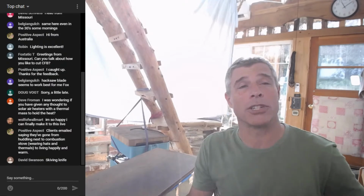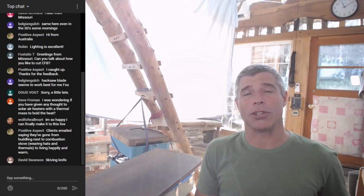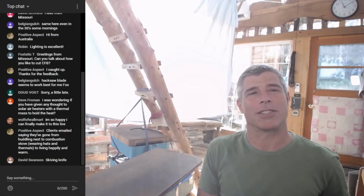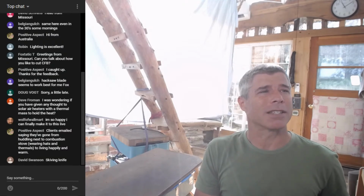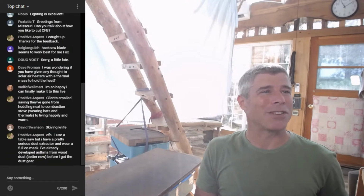Hacksaw blade, says Belgian Gulch. That's a great one. That's actually ideal. I've never tried that, Belgian Gulch, but that would be perfect. It's got all the right things. It's tempered, made for cutting steel, so the ceramic isn't going to wear it down instantly. And most importantly, it's serrated, and fine serrations seem to work really well for cutting this stuff. So great input there. Thank you, my friends.